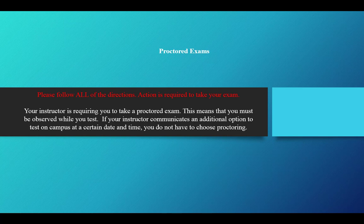If this presentation has been posted in your course, it means that your instructor has requested proctoring for one or more of their exams. Please follow all of the directions. Action is required to take your exam.